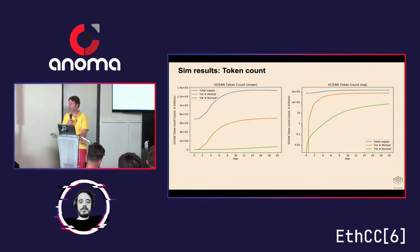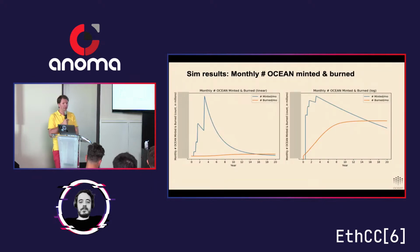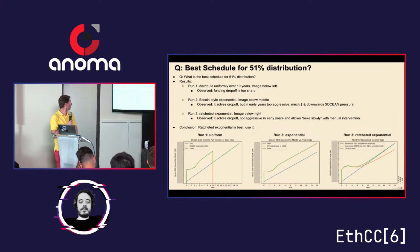Token count. So depending on what vesting mechanic you have, you can see what the token count is. Taking into account vesting for your incentives program, vesting from initial investors, all of that. And then seeing monthly Ocean or otherwise minted and burned. There's a burning mechanic in Ocean. And this actually really helped answer us a bunch of questions as we were coming up with parameters for Ocean.